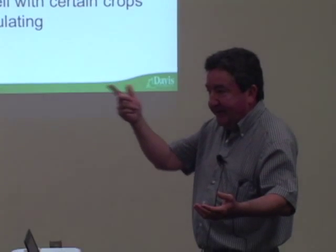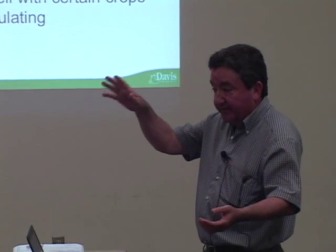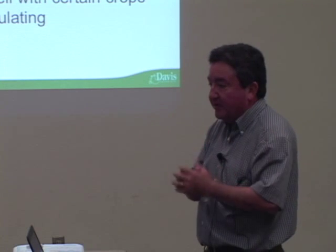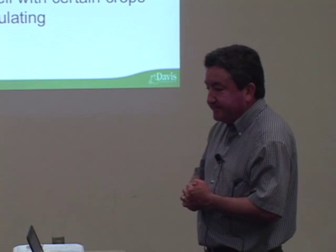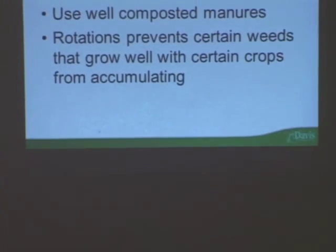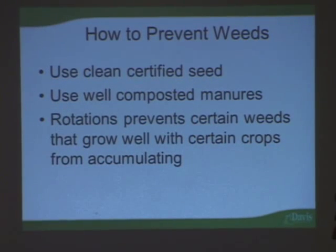Whereas here, right now the climate has been favorable, so they'll still be going. But once it gets hot, the plants shut down, and you'll get real smushy, small strawberries. It's not good. But the ones here are probably for weeds. So using clean certified seed, well-composted manures, and rotation helps prevent certain weeds that grow well with certain crops from accumulating.